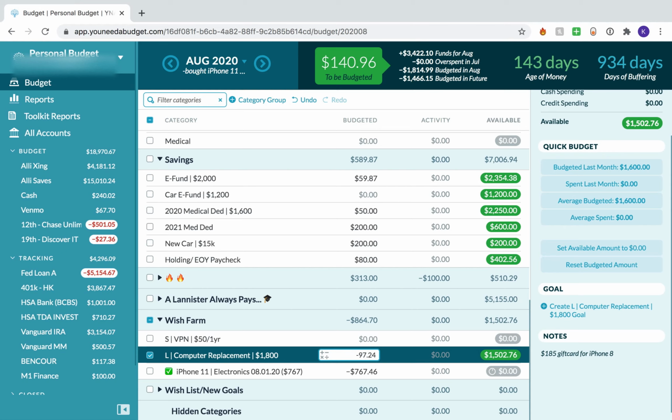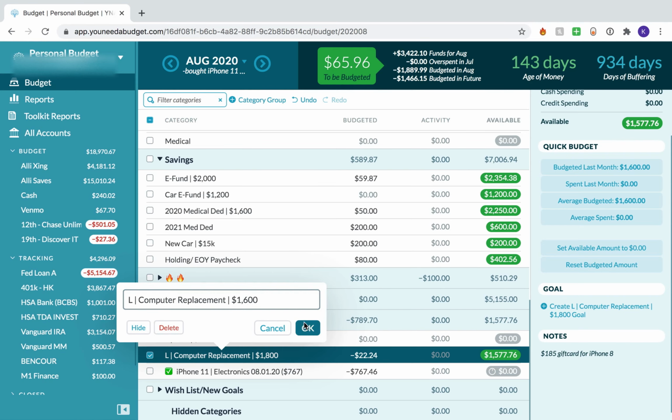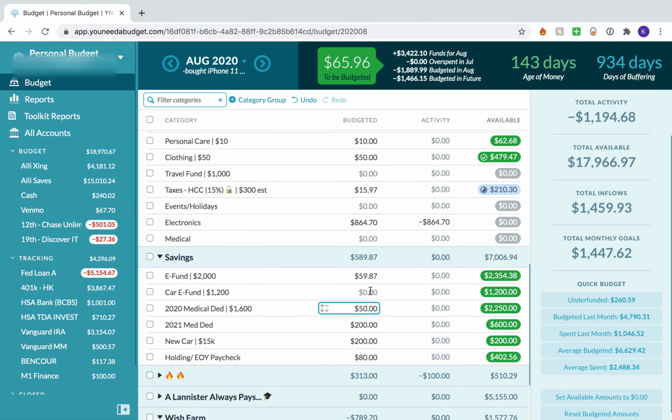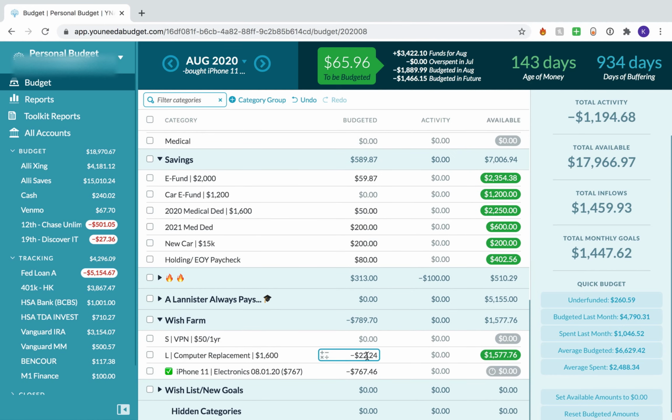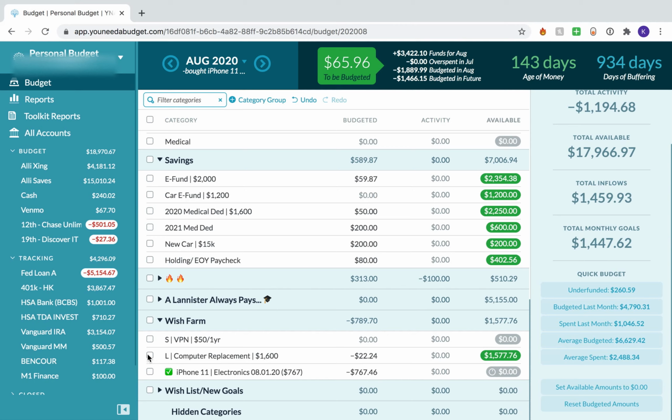back into my computer replacement fund. So we're just refunding this category a little bit to get it back closer to the $1,600 that was in there. So let me actually change this. My goal is not $1,800, it's $1,600. So I put $75 in there, and after accounting for the $97 I took out of that category to completely fund my iPhone purchase, it's a net decrease of $22.24 in that category, which is not bad. And then keeping in mind, I still have the $185 gift card that I can use for this purchase, which means I really have about $1,700 in that category, so a little bit more than $1,700, so that's good.